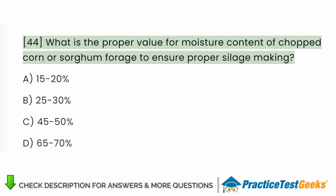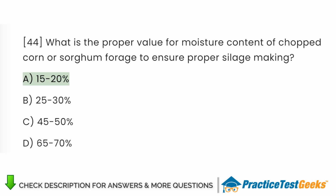What is the proper value for moisture content of chopped corn or sorghum forage to ensure proper silage making? A. 15-20%. B. 25-30%. C. 45-50%. D. 65-70%.